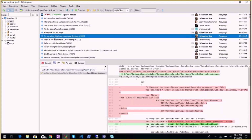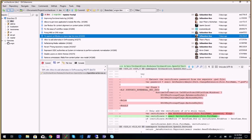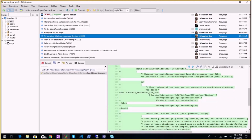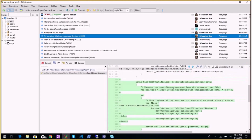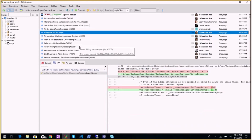Fix openid certificates on Azure App Service. There might be some flags necessary for the certificate, so now there is an attempt to use the standard flags, then to use the Azure ones. Then fixing NRE on CMS recipe.